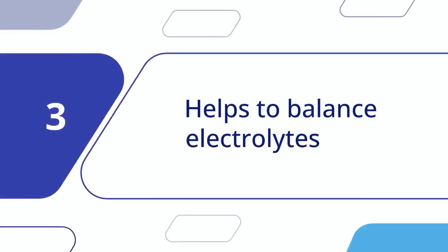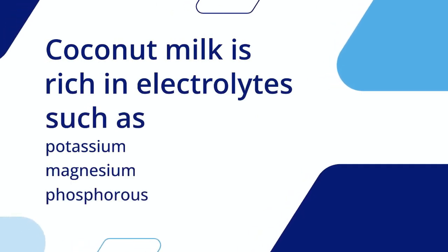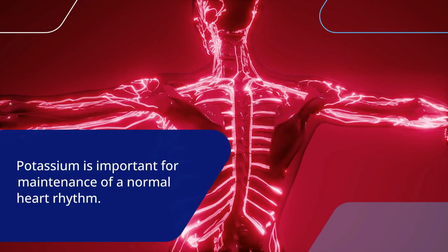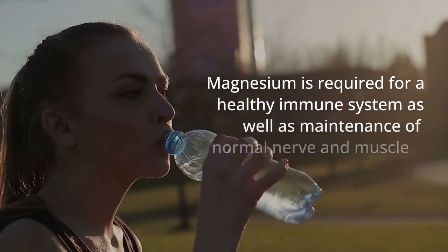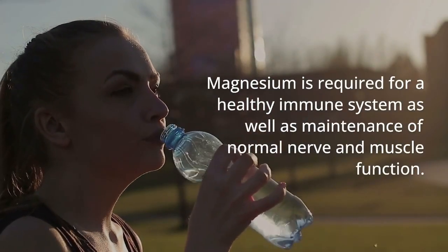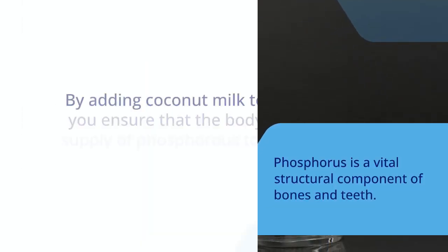3. Helps to balance electrolytes. Coconut milk is rich in electrolytes such as potassium, magnesium, and phosphorus. Potassium is important for maintenance of a normal heart rhythm. It is also crucial for healthy muscle functioning. Magnesium is required for a healthy immune system, as well as maintenance of normal nerve and muscle function. Phosphorus is a vital structural component of bones and teeth.